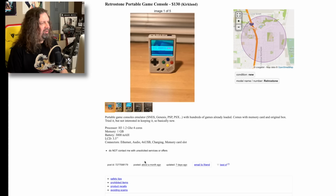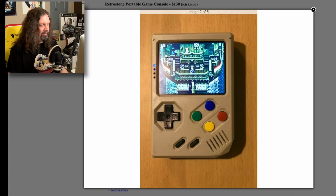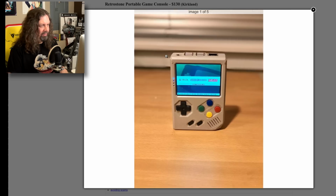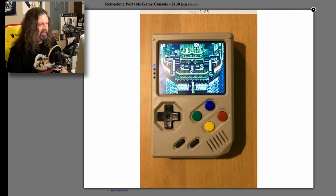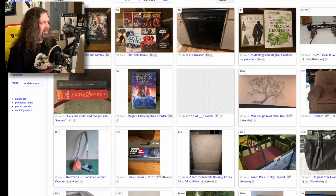Retro Stone portable game console, $130. It's an emulator. Okay, so maybe runs Raspberry Pi or something. Does that look small, or maybe that's just Retro Stone? Huh. Looks kind of cool. But with these, you never know if it's actually going to be any good. And 130 bucks, I don't know. But the other thing I like to do is hop into, or at least do a search under toys and electronics. Some people miss-post in those, or sometimes they're kind of confused.